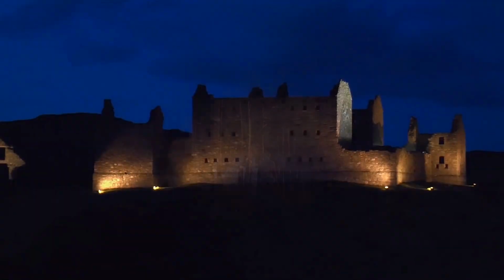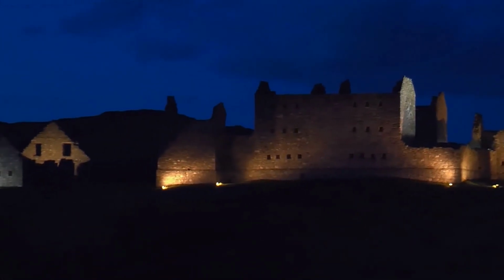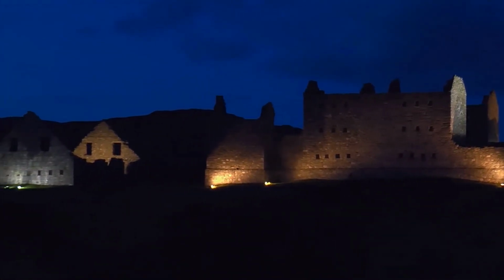Well, my tour of Speyside was now complete, but I decided to visit Ruthven Barracks once more on my way back home.